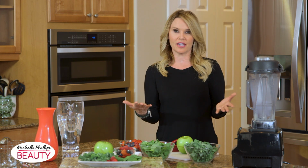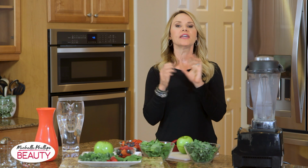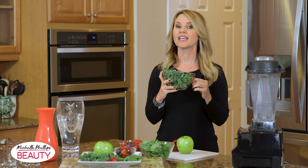Because if you think about it, our skin is our largest organ, and if we are not eating healthy and taking good care of our bodies, it shows up in our skin. So here are the ingredients that you need to put this juice together. First of all, we're gonna start with kale.